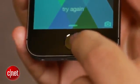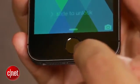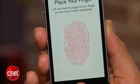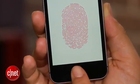It does allow you to bypass using a passcode on your phone. It also will store your iTunes password, so if you want to make a purchase, you just press and you buy. What it doesn't do right now is allow any other storing of other cloud-connected service passwords, remembering your Facebook or Google account, or allowing you to buy things with other services.